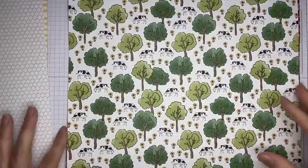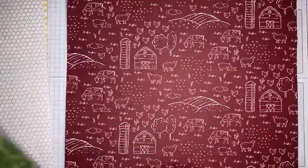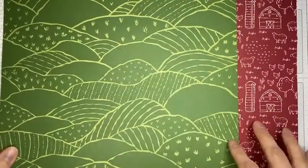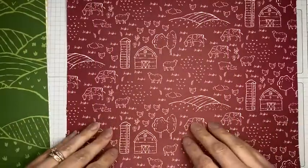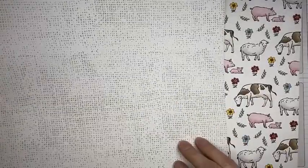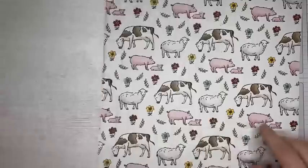Then we got some little trees here, and the cows, and that's kind of cute for a background. And this one's the rolling hills, so if you want to put your farm animals, do your stamping and die cutting, go do your little farm animals all over that. Again, a little more neutral on the background for farm animals. And then this has got just kind of a textured look to it, Soft Suede, kind of a burlap almost look to it.